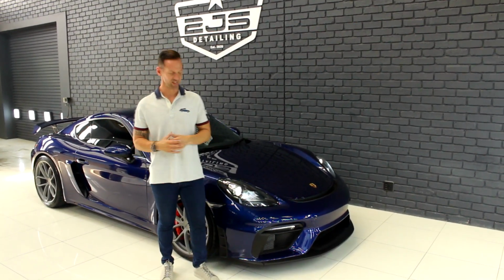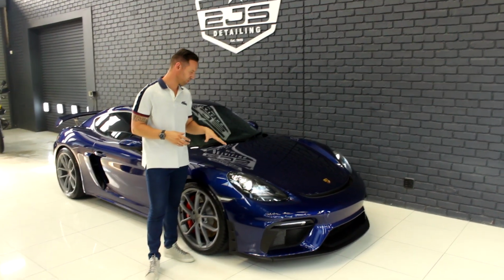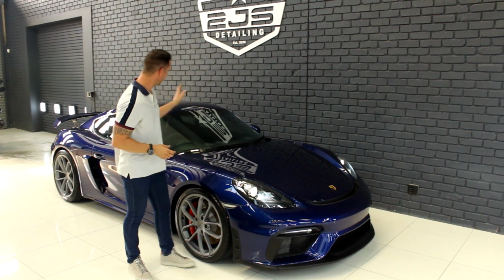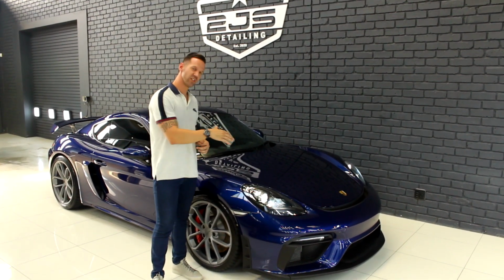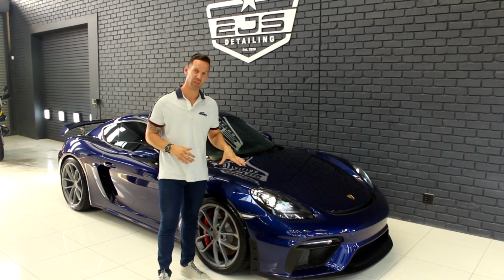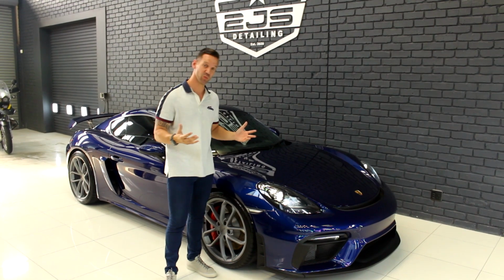Okay guys, there you have it. This GT4 is done. If you remember last week, a customer brought it, we did a deep clean and a vinyl removal. This week, he brought it back again. We did a 2-stage paint correction. We did a frontal PPF application using our software and our plotting machine for an almost invisible finish.